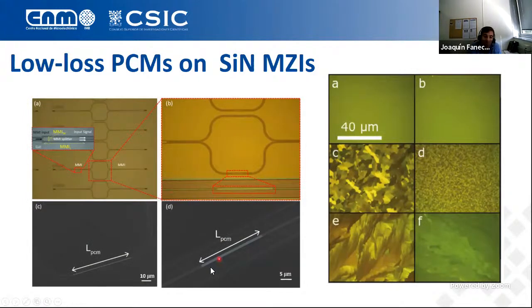We did the same. We deposited these new materials, the Sb2S3, on top of the Mach-Zehnders. This is in the amorphous state, and these are in the crystalline state. So we have A is Sb2S3 and B is Sb2Se3. These kinds of materials are low loss, basically, in both states.